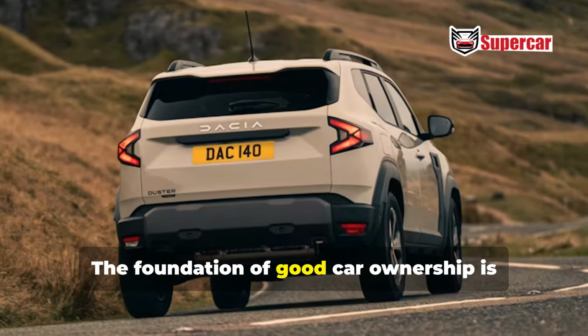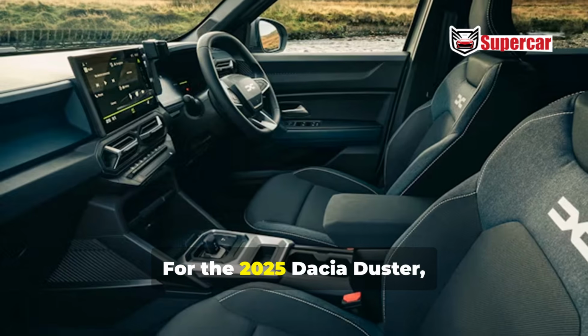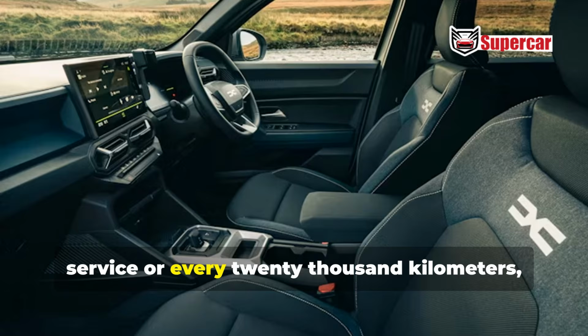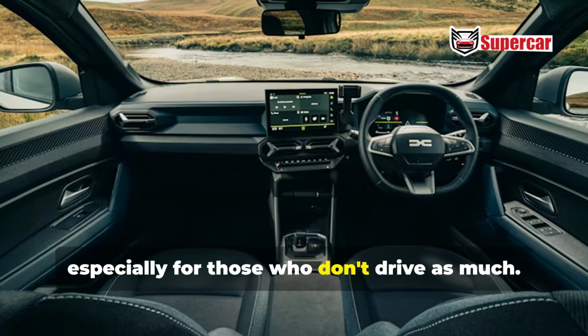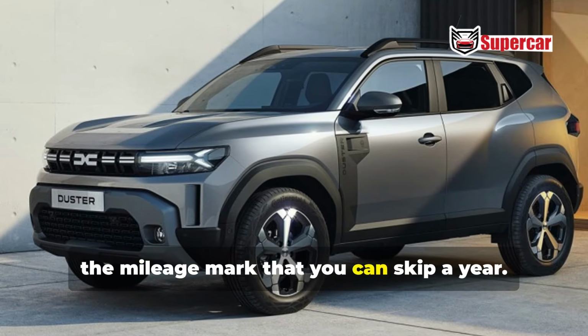The foundation of good car ownership is a solid service schedule. For the 2025 Dacia Duster, the official recommendation is an annual service or every 20,000 kilometers, whichever comes first. This is a critical point, especially for those who don't drive as much. Don't think just because you haven't hit the mileage mark that you can skip a year.